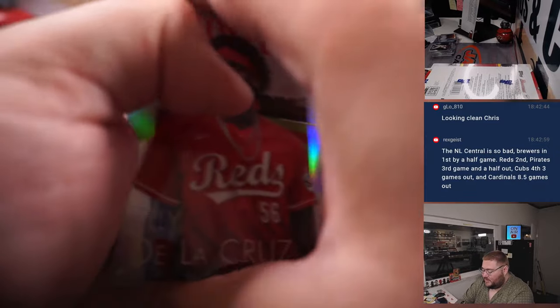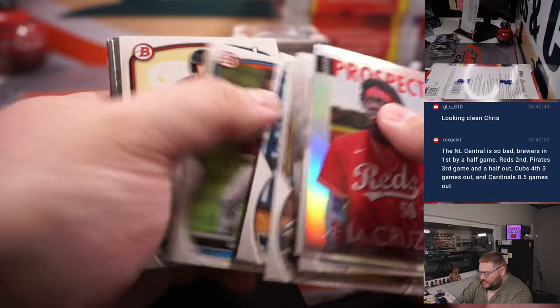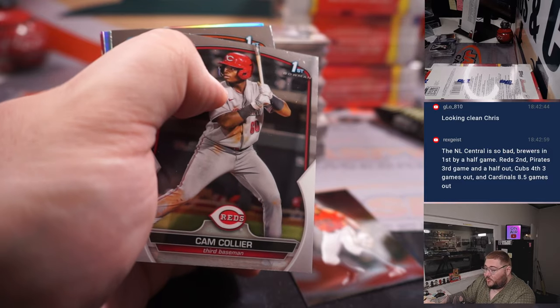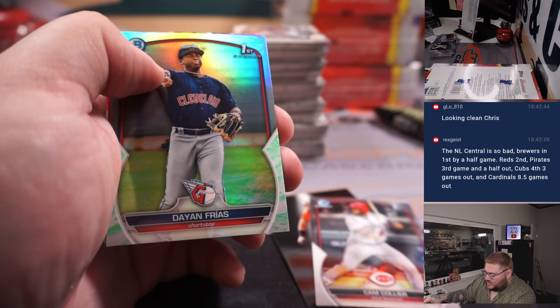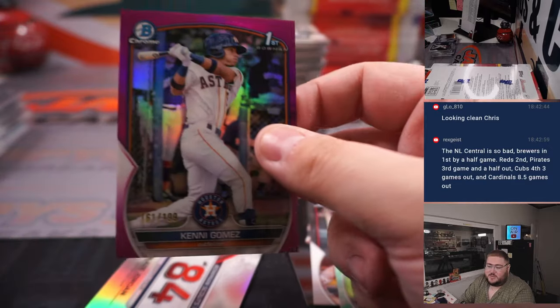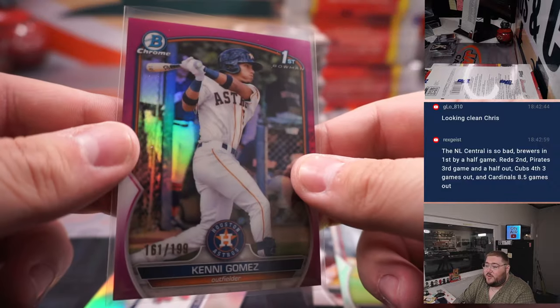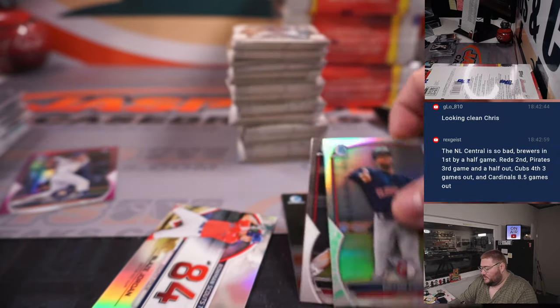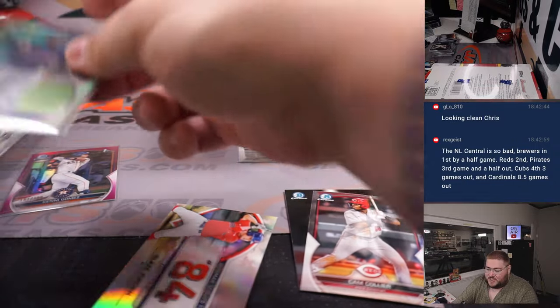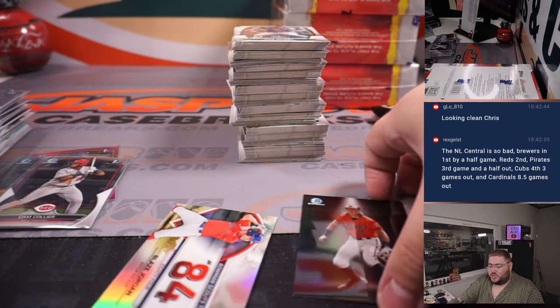Jackson Holliday spotlight. Elly De La Cruz been just a spark plug for that Reds team right now. Cam Collier, chrome first. Diane Frias and a magenta Kenny Gomez for the Houston Astros, and Matthew, 161 out of 199. A Diane Frias for the Guardians, and Matthew. One more Cam. One more Jackson Holliday for Aaron and the O's.